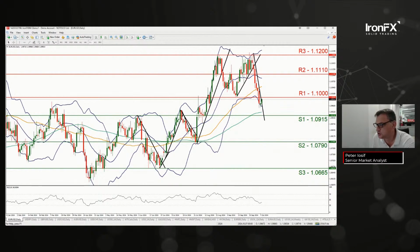In my opinion, should the pair be able to breach above the 1.10, then that could be signaling an end to the M formation, while on the flip side, should the R1 be able to withstand the upward motion and the bullish pressure of the pair today, then we may see a renewal of the downward motion and the pair starting to aim for the 1.0790.